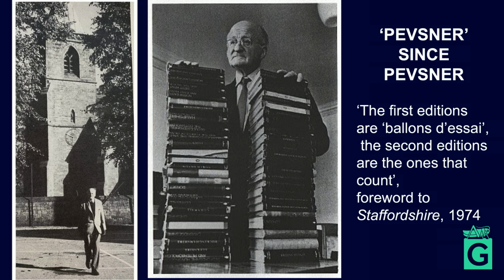74, there he is walking away from his last church in Staffordshire. There he is promoting the great towers of volumes that he had completed. And what he said when he finished his work, the first editions are ballon d'essai, the second editions are the ones that count.